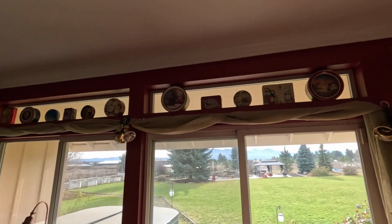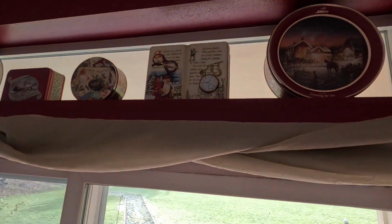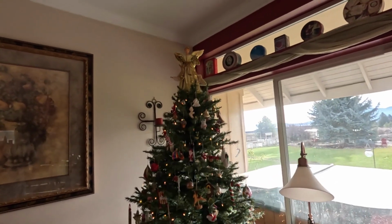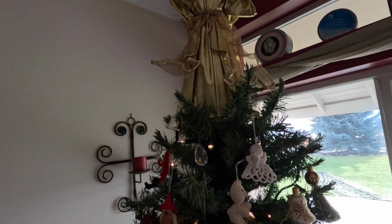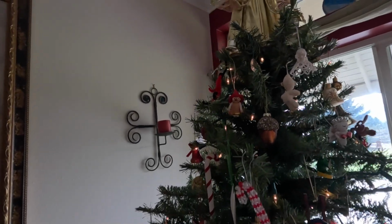Some of them are really vintage. I've got some Currier and Ives. I don't know if you can see, my lighting is not good in here, but it's cozy. And the tree has the angel from my mother-in-law from years and years ago. I'll just start and tell you the little stories, because there's a story. This is like the family story tree.